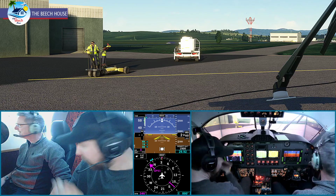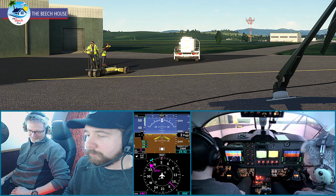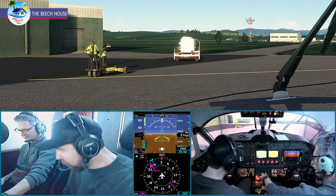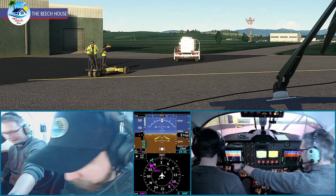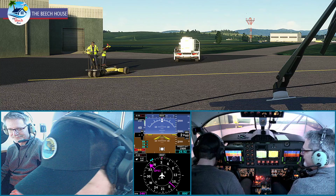You set the parking brake? Yeah. All right. And now, okay, so shut down. You know how to shut it down? No. Okay, so the first thing, we'll pull the props all the way back. Oh, to feather them, right? Yep. There you go. And then we turn our avionics off. There you go.